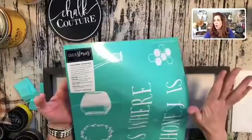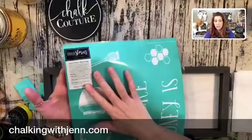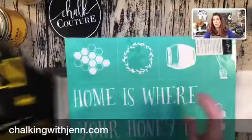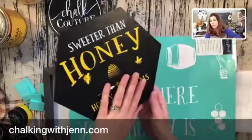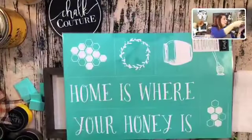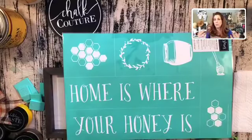Now, you can buy these all individually, you guys. Everything is actually right on my website, chalkingwithjen.com. But the company actually came out with something called Chalk Stories, where there are several different transfers that kind of work together, okay? And you saw me do this one. This was one of the lives I had already done to create this design. So this was kind of part one, and now I'm going on to part two of this collection. And then this will be part three. So there are several transfers that can work together to make beautiful DIY.